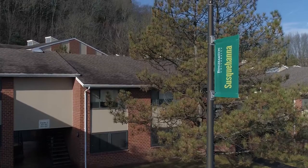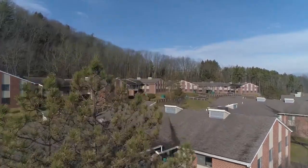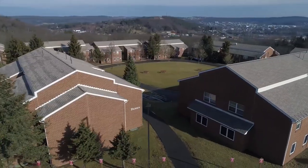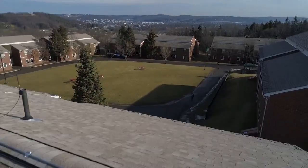I'm a student here at Binghamton University, and I live here in Susquehanna Community, or as we affectionately call it, Susk. Susk is one of two apartment communities on campus, the other of which is Hillside, and these communities provide the perfect place for upperclassmen who are looking to have a little bit more independence, but they also still have a great sense of community.